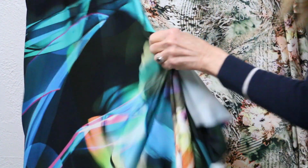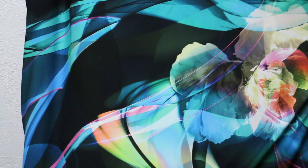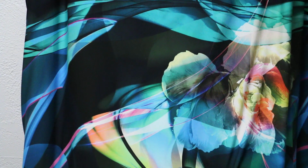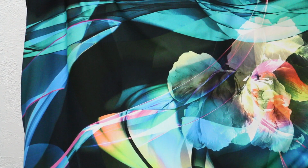And then I just love this, y'all. I love black. I just love the swirls and the colors and it's just beautiful. Again, stretch in both directions, 100% viscose. They're all Italian goods, and they're all $17.99.